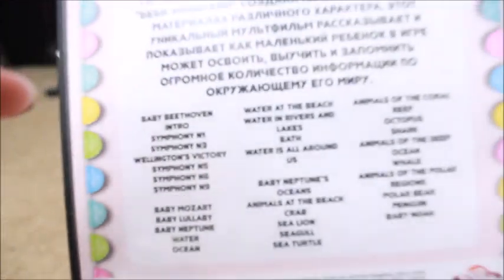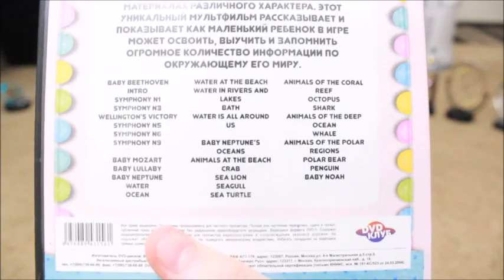So the menu has the caterpillar, like the intro caterpillar, whatever. And it plays Bori from Neptune. And it has Beethoven Discovery Kit, Mozart Discovery Kit, Baby Lullaby, Neptune 09, Neptune's Oceans, which is listed as Baby Neptune's Oceans. It also has Baby Noah, which I can't seem to find because this is organized terribly.